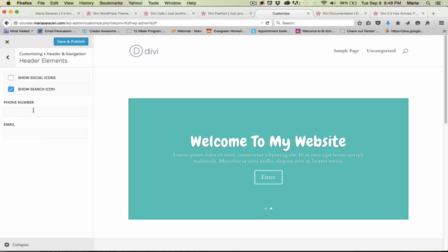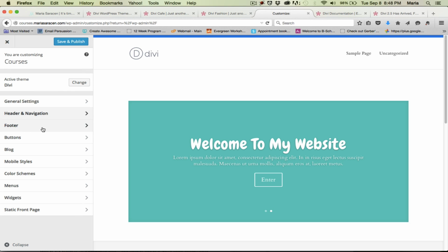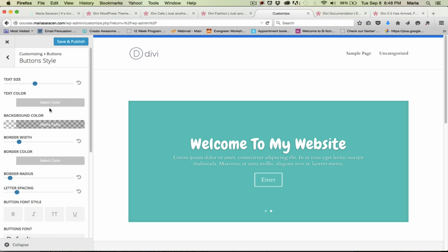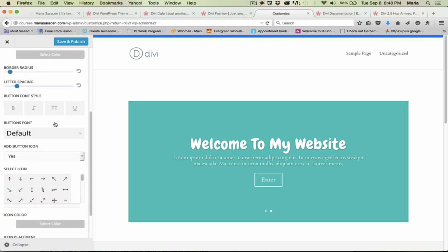Header elements. Let's see. Show social icons, so your social icons would be up there. And then you can also show your search icon, which is right over here when people put in their search. Okay, now we also have, you can customize a footer, you can customize buttons, choose your button style, your text color, your background color, the border width, the border color, the radius, letter spacing.